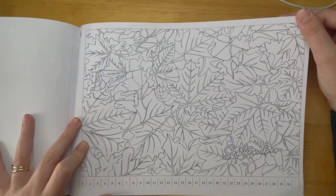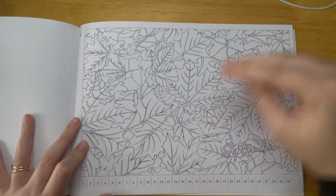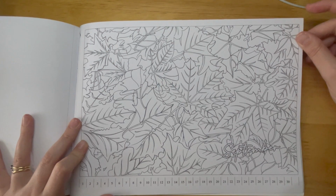I don't think it's a book that I'm going to colour, you know, start to finish. Like, there's not many books that I think, oh yeah, I'm going to do that. I think I've only completed like 2 books in my whole life. So, you know, it does take me a while.